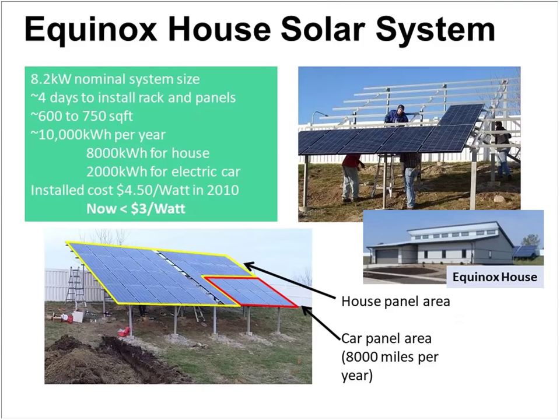Finally, on solar, I've already mentioned that we're modeling with $4.50 and $3 per watt. And to give you some idea of the physical size of this, on Equinox House, we put this 600 to 700 square foot solar system up on the berm, just so it would be more accessible for a few thousand people now that have toured our house. This is roughly the area. In our case, we put up 2,000 watts extra for electric car driving. So this much to power the home, this much for the car.